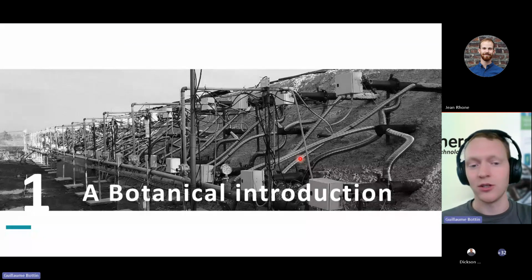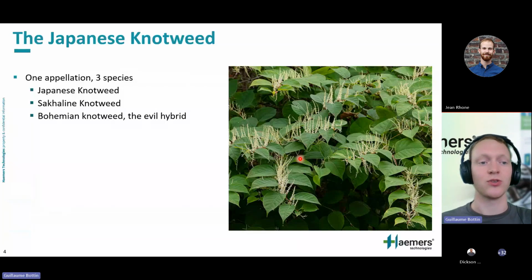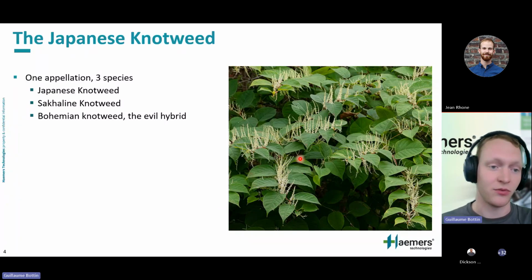Regarding the botanical introduction, the term Japanese knotweed is one appellation for three species of knotweed: the Japanese knotweed, the Sakhalin knotweed, and the Bohemian knotweed. That is a hybrid between the first two, and is the most difficult one to tackle because it takes advantage of the two other species.